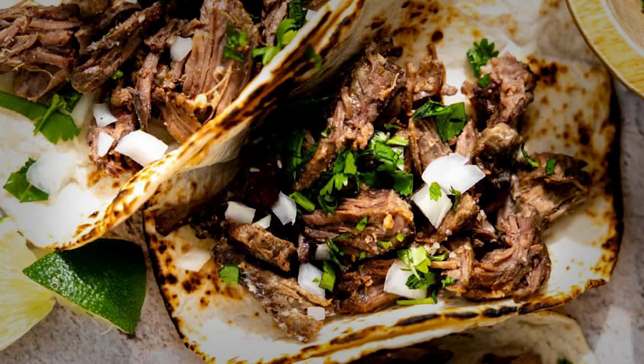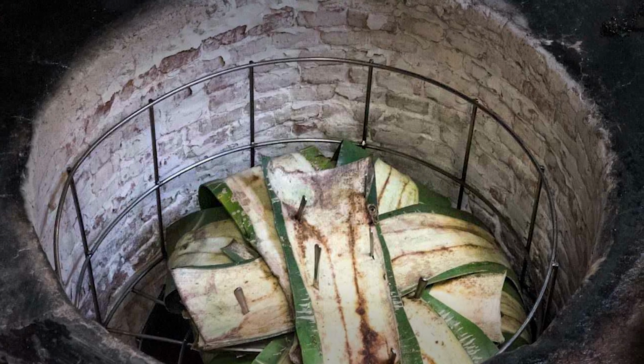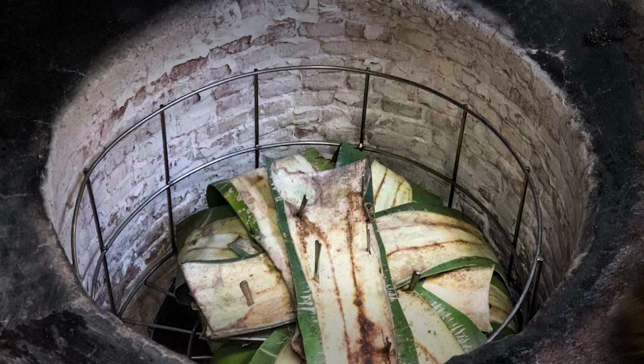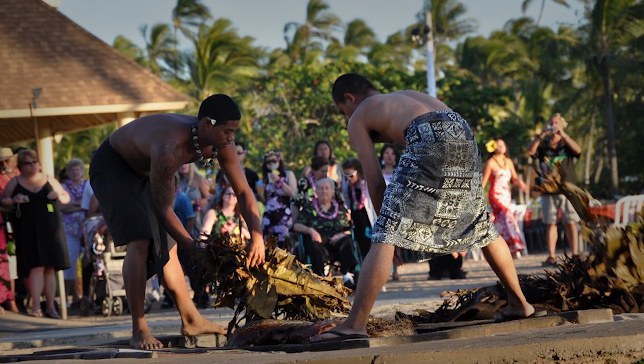Number 10. Head barbacoa tacos. Barbacoa wasn't just food, it was a weekend ritual. In central Mexico, meat cooked in an underground pit lined with maguey leaves for hours becomes something you don't rush. And Sunday morning became the moment people gathered around it.